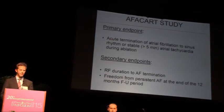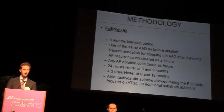Freedom from persistent AF at the end of the 12 months follow-up period, so we don't have the complete follow-up right now. I'll give you just a few thoughts about the methodology. We had a 3 months blanking period. We asked to use the same antiarrhythmic drug as before the ablation if necessary. We recommend to stop the antiarrhythmic drug after 3 months if the patient didn't have any recurrence, and after 6 months otherwise. Any AF recurrence was considered a failure.